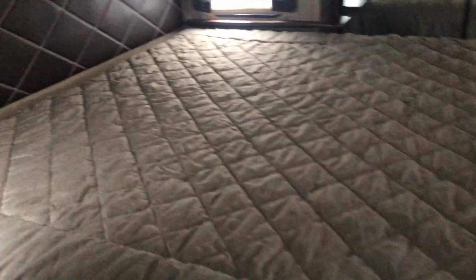Going into our master. Nice size bed. Some cabinets above. Have a little dresser right here. Some cabinet space, some more cabinets. Space to put a TV there. Cabinets on the side. Some more storage here. Maybe to put some shoes.